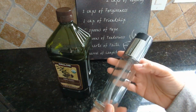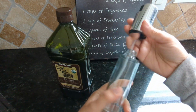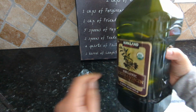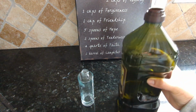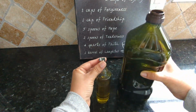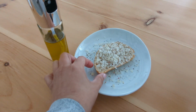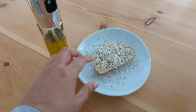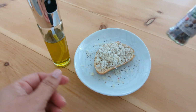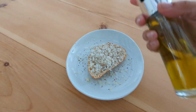Okay, so let's make the review of this. So I am going to open it and just put the olive oil. By the way, this olive oil is super good. It's from Costco, Kirkland, their brand. All right, I'm going to speed this process. Okay, so I made one of our favorite snacks, which is a rosemary bread with some fresh Parmesan cheese and some rainbow peppercorn. It's really good. And I always add some olive oil. So what better way to try this fellow?